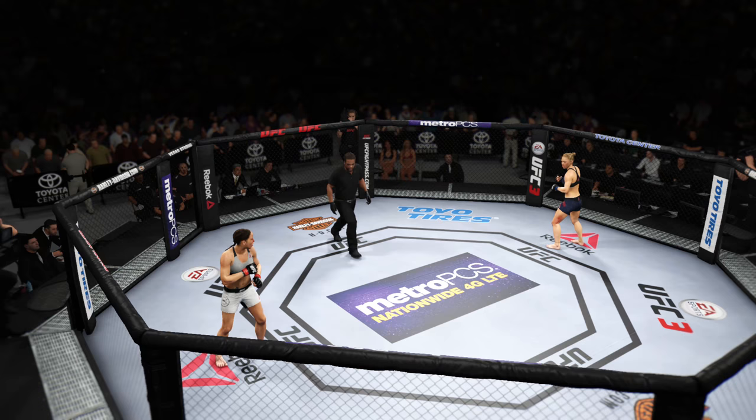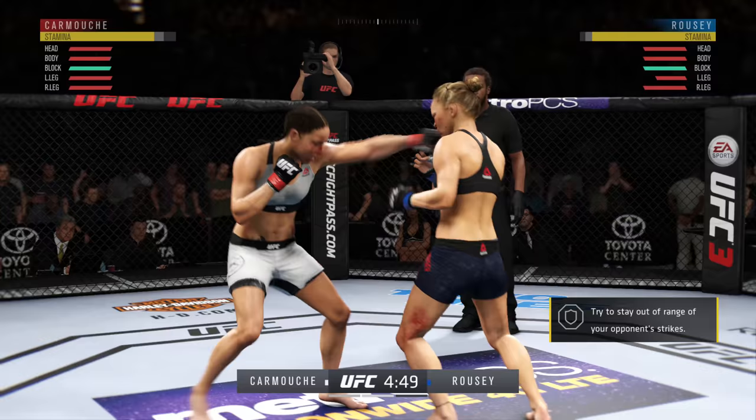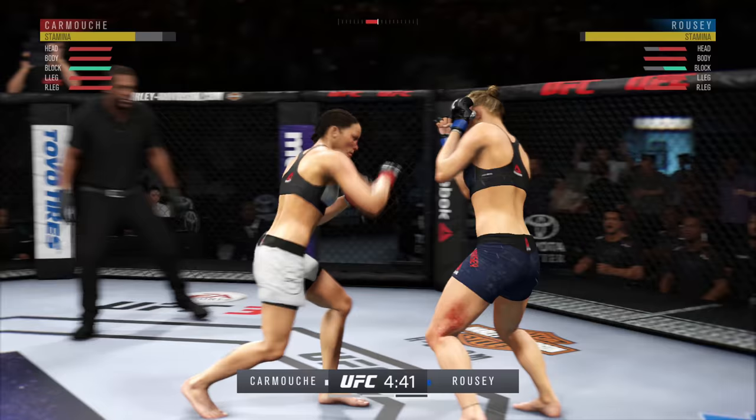You ready to fight? Ready. Here we are, early round two. And there's a nice jab. Big power shots landing. That one hurt. That bruise on her outer thigh is getting much worse.